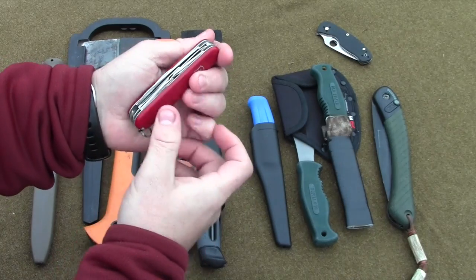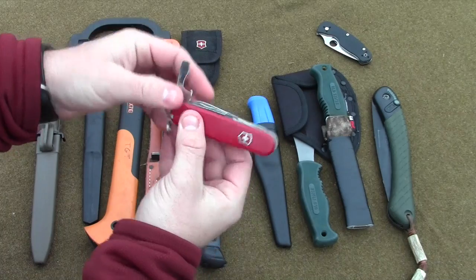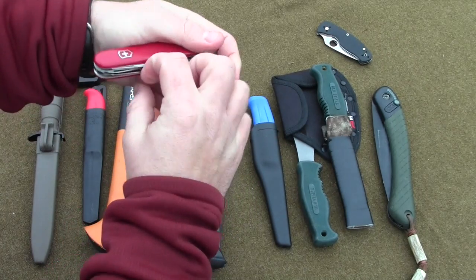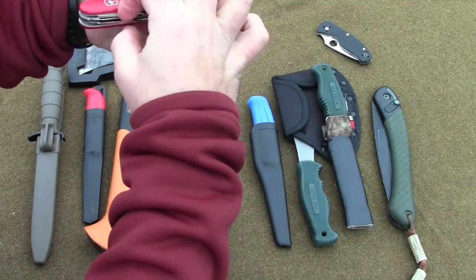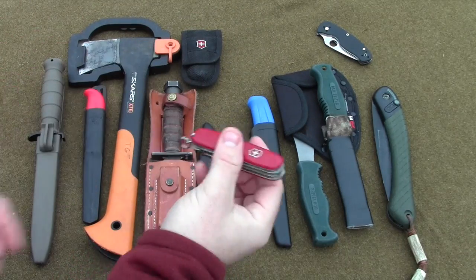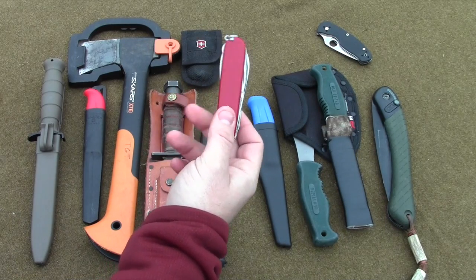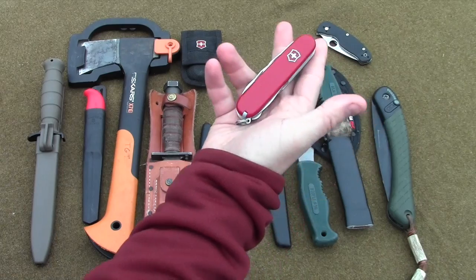It's got the pair of scissors. It's got a bottle opener and kind of screwdriver head there, which helps if you have fingernails. And then it's got the can opener, so you can see those different things. This one's going to cost you, I think, around $25 to $35, depending on where you get it.